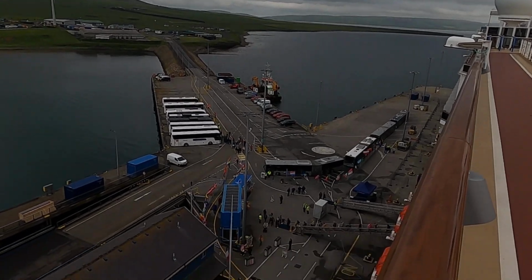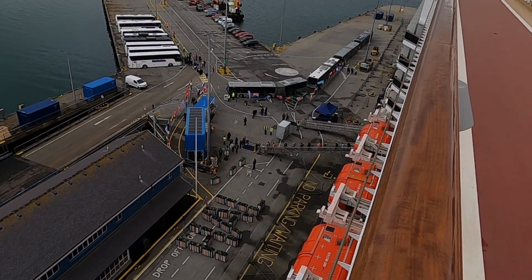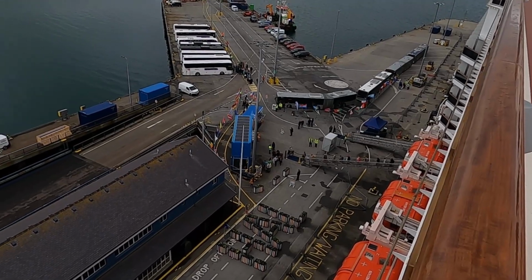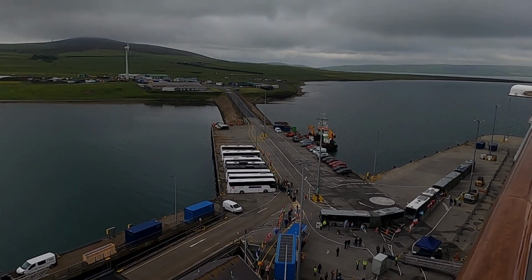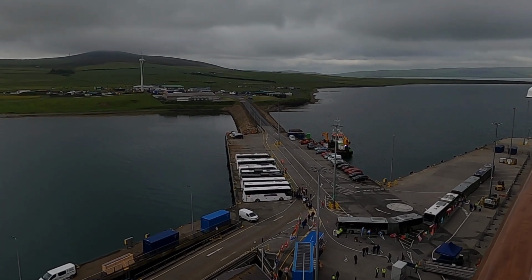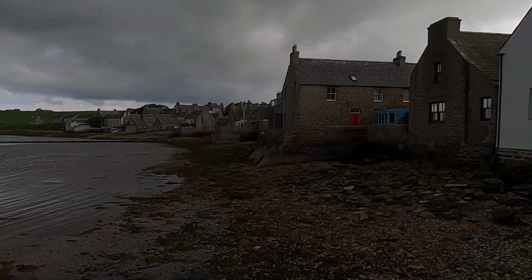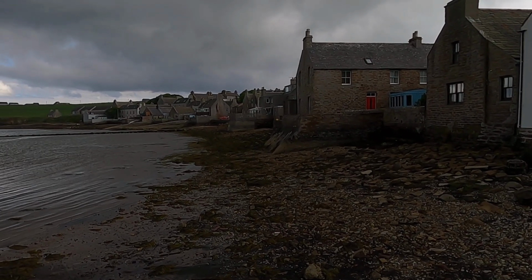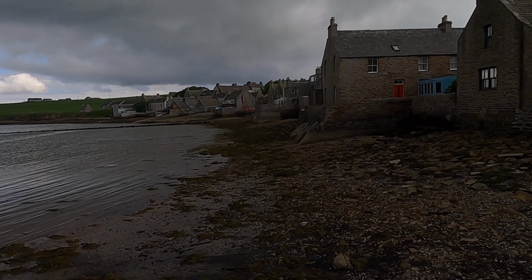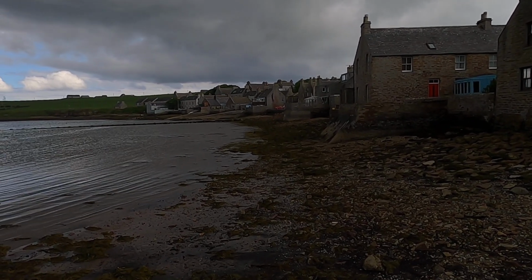As you can see, here's the gangway. There's two gangways today. There's the buses which will take us on an excursion. I'm not quite sure where we're going, but it should be interesting. It doesn't get more picturesque than the sight of a small island in Scotland as the Orkney Islands.